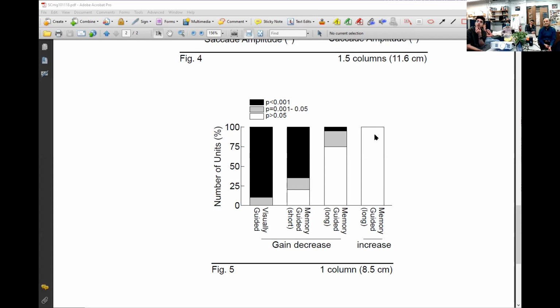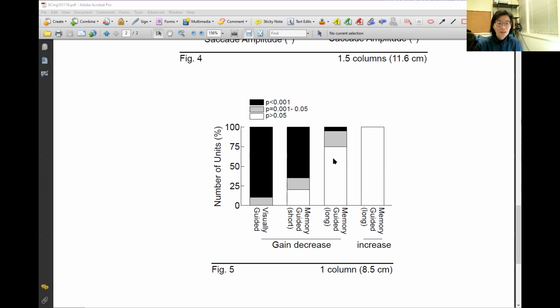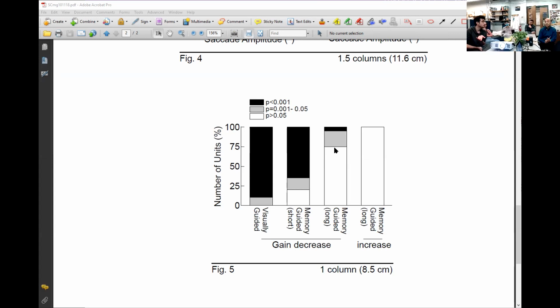Almost all your neurons, I think, showed the pattern. Yeah. And if I check a longer wait duration for memory guided saccade, it may change this percentage. And are most of these visual motor neurons? Yeah, visual motor. Thank you so much.